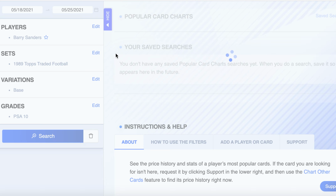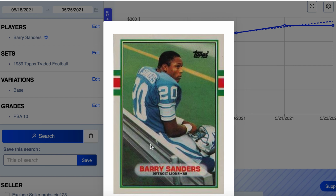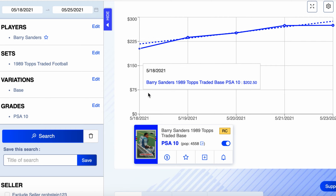And again, can you really go wrong buying Barry Sanders? The answer is yes. If you buy it at the all-time high, you can go wrong because then it's going to go down. Is it at its all-time high? Well, I'll pull the charts back in a second and we'll take a look.